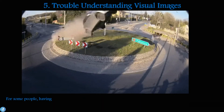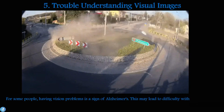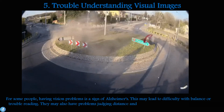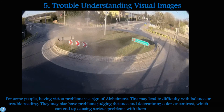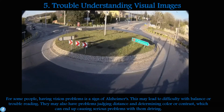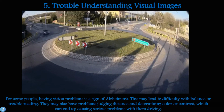Number 5 is trouble understanding visual images. For some people, having vision problems is a sign of Alzheimer's. This may lead to difficulty with balance or trouble in reading. They may also have problems judging distance and determining contrast or color, which can end up causing serious problems, especially with them driving.